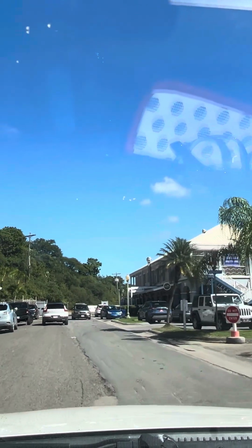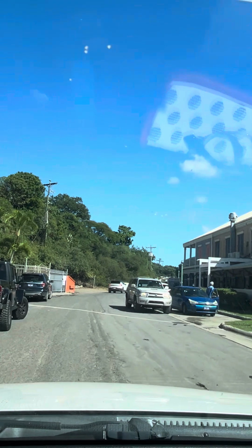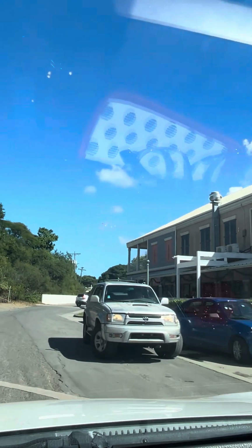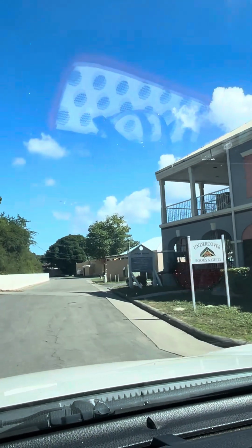Office is to my left. Bistro is to my right, which is a restaurant. And the cover box is right here.